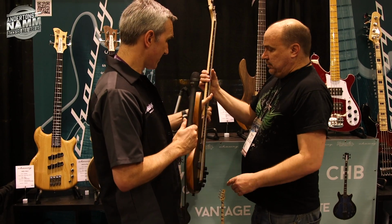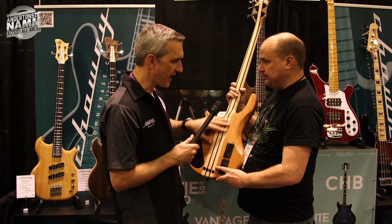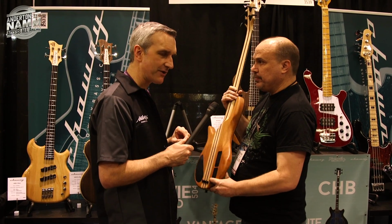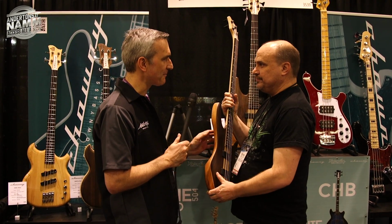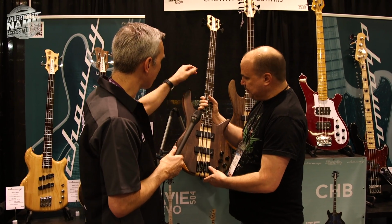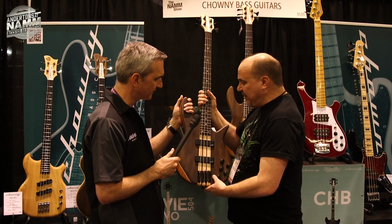Looks pretty good. I must admit, I love the through neck. It almost looks a bit like an Aria Pro SB1000, that sort of look on the back. But the body's really thin though, isn't it? They're also very light.